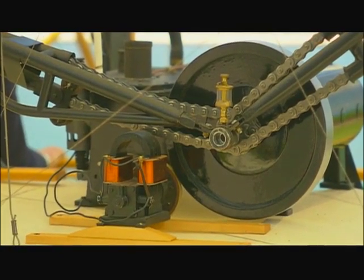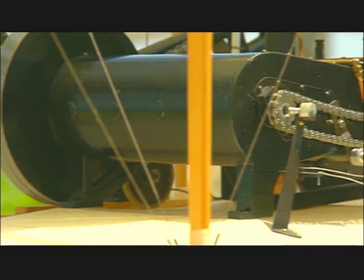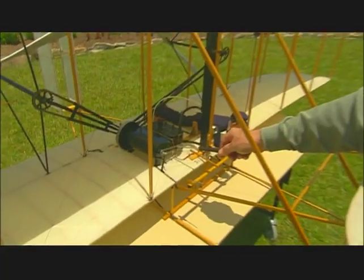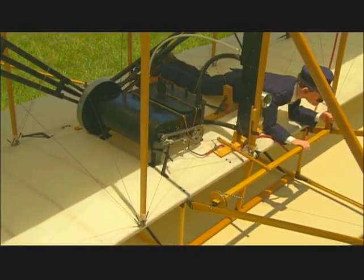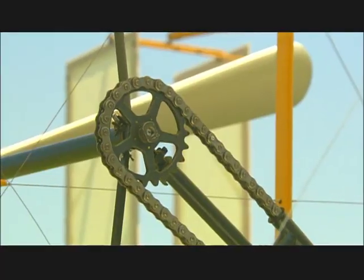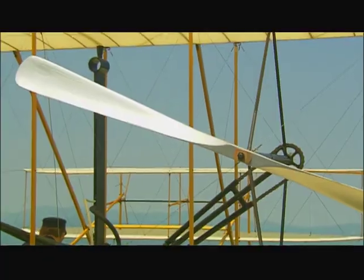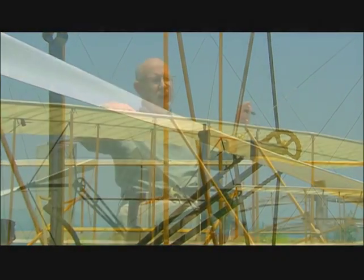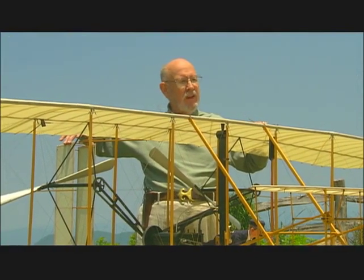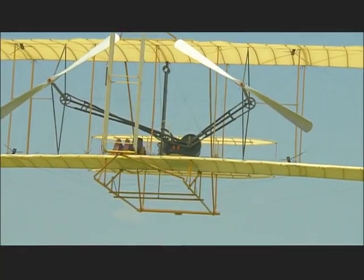I tried to put a screw everywhere the Wright brothers put one, and some things we were able to buy, like the roller chain. This is modified from factory-made chain, and the same thing with the power drive. All of these are mechanically correct. The propellers will move on the chain. The wings actually warp, and the rudder moves at the same time, and that's the way they controlled the airplane.